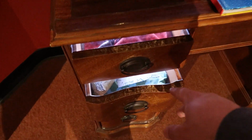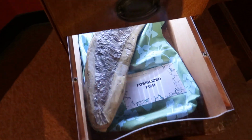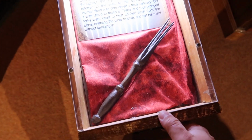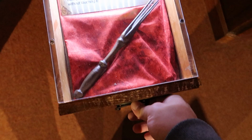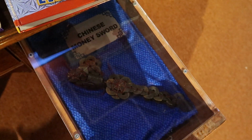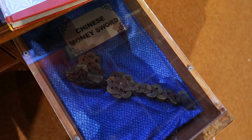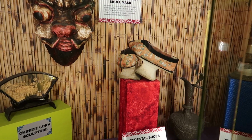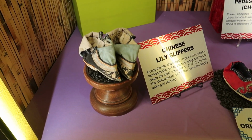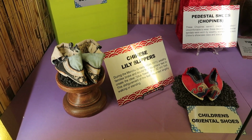Got a desk here. Is there things in the drawers here? We got a fossilized fish. We got, oh, a Fiji Island cannibal fork. You don't want someone to eat your flesh with one of those. It's a Chinese monkey sword. I don't know if it's a sword for fighting monkeys or a sword to be used by monkeys. What's down here? Oh, okay. We don't need to see that. Some different Asian shoes. Here's the Chinese lily slippers that were meant to be worn by women who had bound feet.